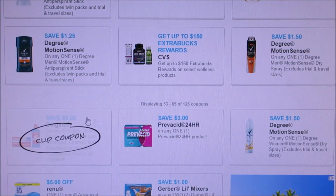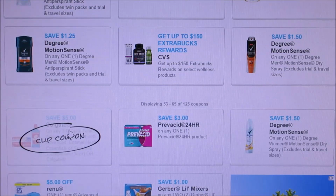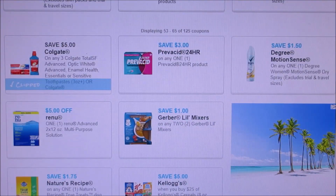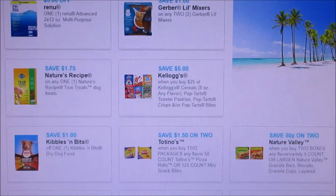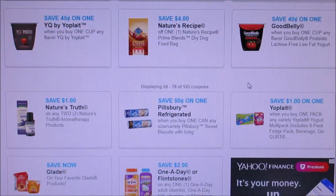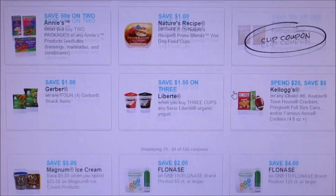Now here is an awesome coupon that won't be around for long, but it's $5 off of 3. So definitely print that off for Colgate, you guys. That is an awesome coupon. Usually $5 off of 2 is a better coupon, but hey, still take $5 off of 3. Here we got some other items. Nothing really pointing out for that, but definitely want to print off the Colgate.